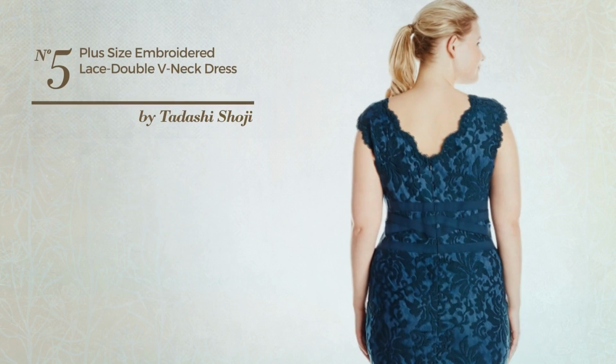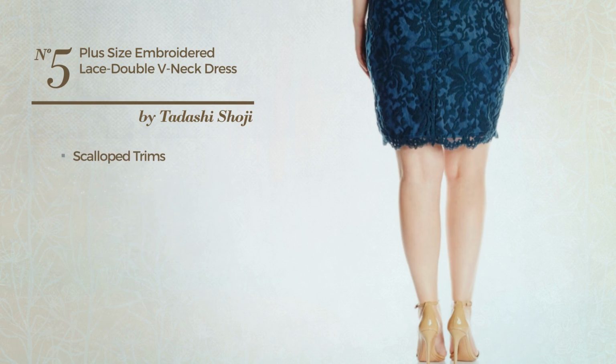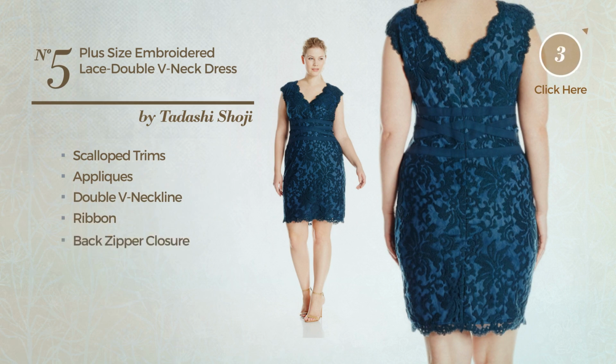Number 5, A Sheath Dress. Featuring an elegant design, and styled with scallop trims and enriched with appliques, this dress includes double V neckline, ribbon and back zipper closure. Available uniquely in this color.